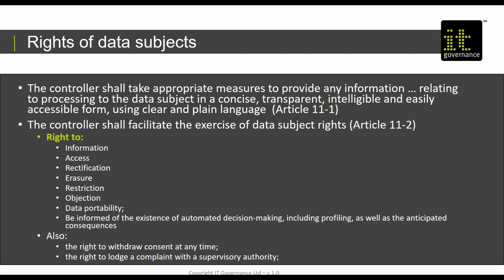It would be on your website, it might be sent to the data subject, and it should be written clearly. Writing it in complicated legalese so that the data subject doesn't understand it won't work. Your lawyers might like it, but the Information Commissioner and your data subjects won't. So it has to be a transparent document, intelligible, easy to understand and access.